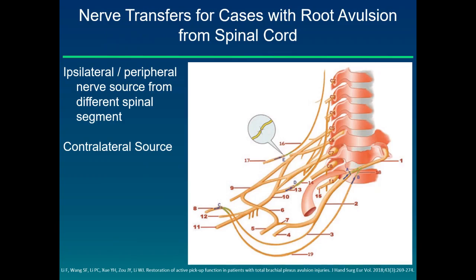Now, further, in relation to strategies for repair, the two major classes of options are the use of interposition grafts, as we've been discussing, when there's damage in the nerve, the brachial plexus. However, when there's an avulsion, there is no upstream source, and that is where nerve transfers come into play. And there is an ever-increasing catalog of different types of transfers that can be used, where you have a distal portion of a nerve which can feasibly be sacrificed to innervate a different function.